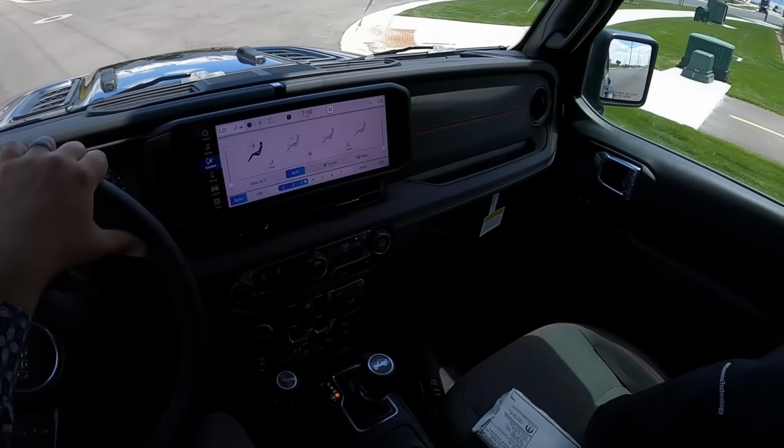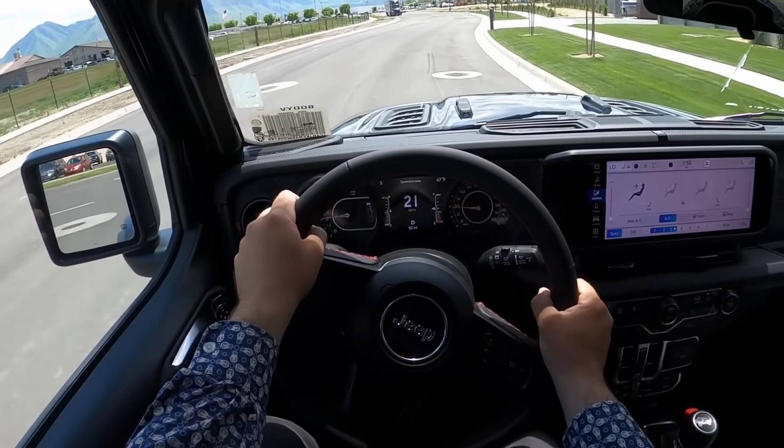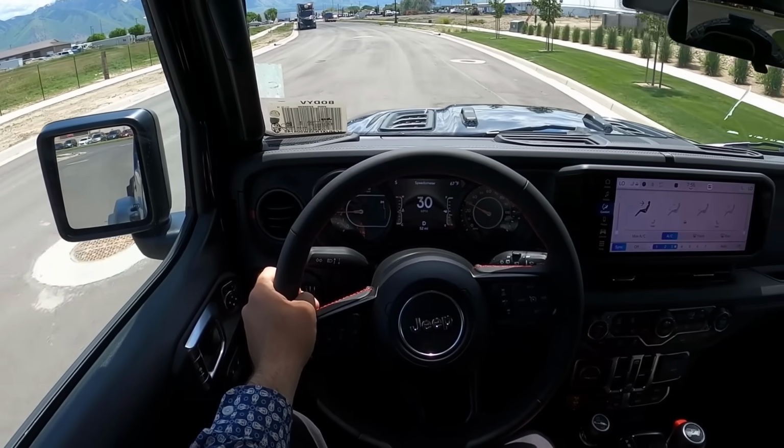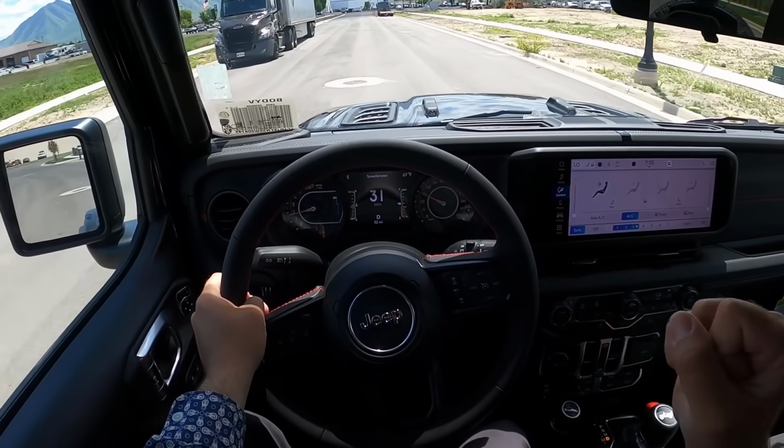This is not ideal. So let me know what you guys think about a 4-cylinder moving 35s, but if you've got an aggressive enough axle ratio, anything is possible.